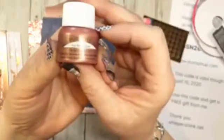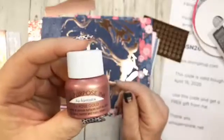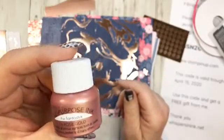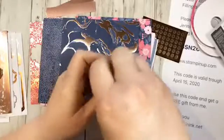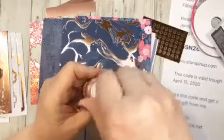The last thing that's included is this rose gold shimmer paint. Now, we play with the shimmer paint on coffee and cards all the time. So, and this, you guys, I've used this, and I have a ton of samples to show you guys.